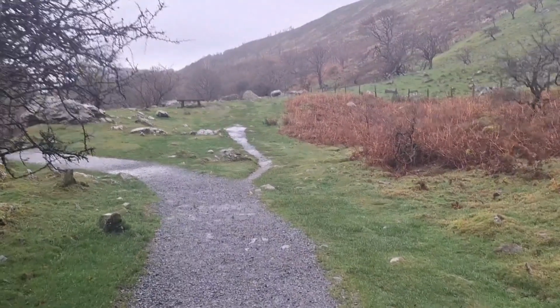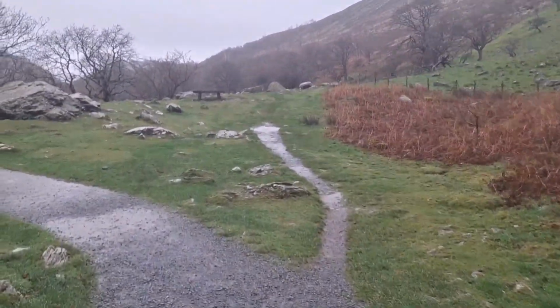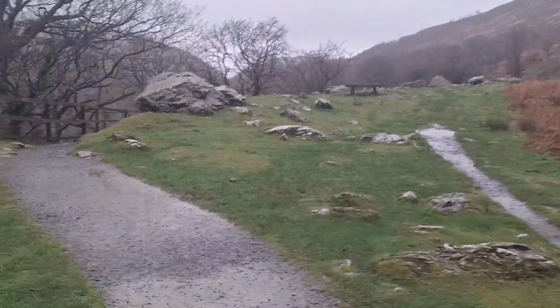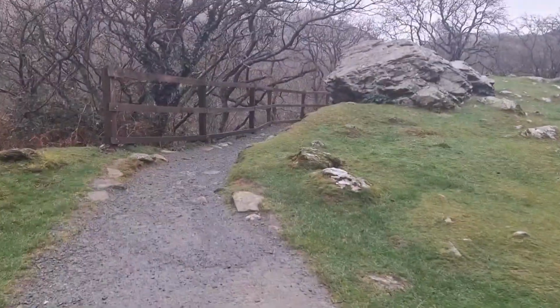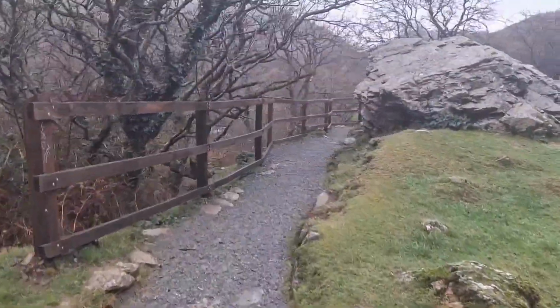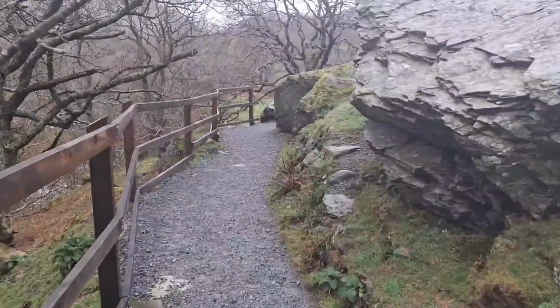I'm just heading away from the waterfall now, and the path down is just going to be a gentle decline down the valley, following the river. I'm still full of it. That was wow, seeing that waterfall there, incredible.